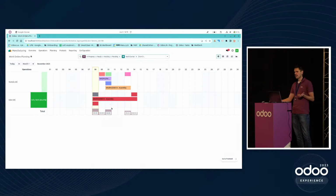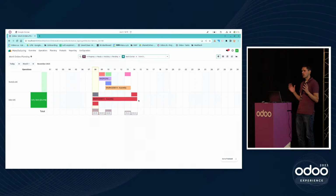And given that Eden is only working 2 days a week, I see that sometimes my manufacturing order could start on a day but finish way later. So it's really important to know that we will never be blocked in terms of planning by using manufacturing barcode.